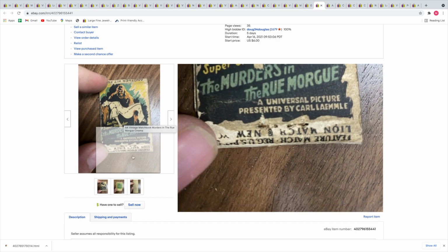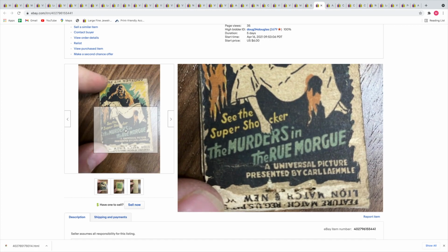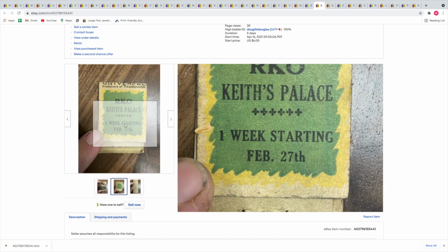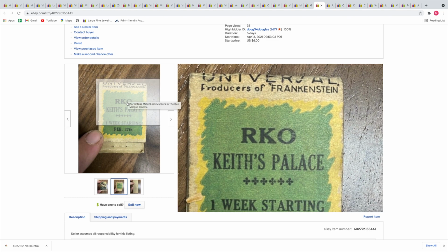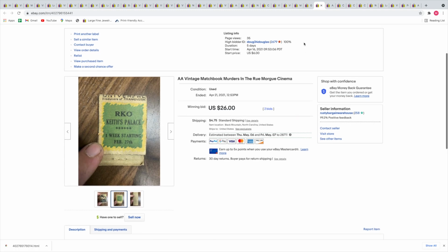This is some sort of a matchbook for a movie theater, for a particular movie coming out, 1 week starting on February 27th at the RKO Keith's place. It's the producers of Frankenstein. I just thought that it was a really cool looking one. I wanted to share that with you.